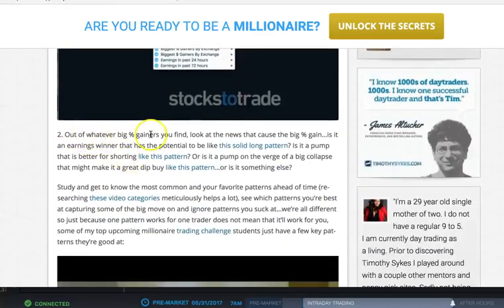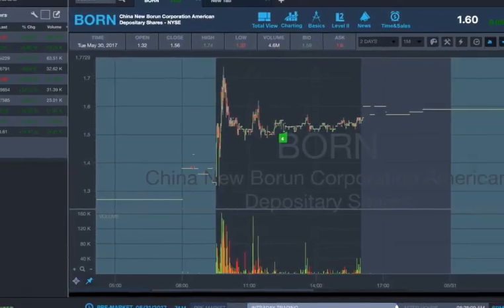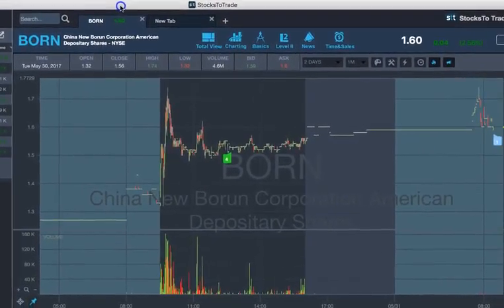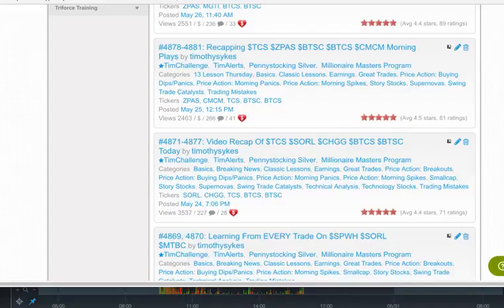Then, out of the big percent gainers, look at the news that causes the big percent gain. Is it an earnings winner? Is it a pump that's for shorting? Is it a pump that's on the verge of a big collapse that might make for a great dip buy? Okay, if we look at BORN, this is an earnings winner. It spiked in reaction to good earnings. And if you've watched my video lessons on earnings winners, you know I like buying them.